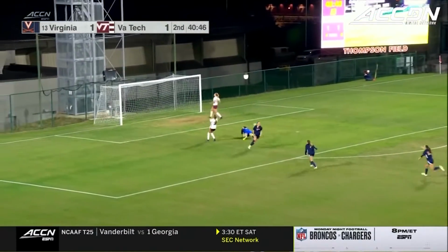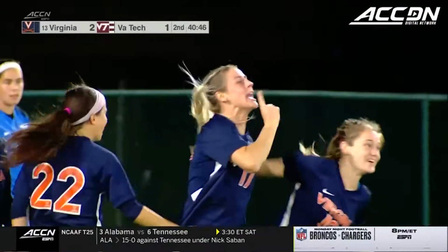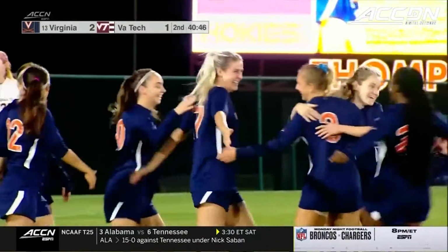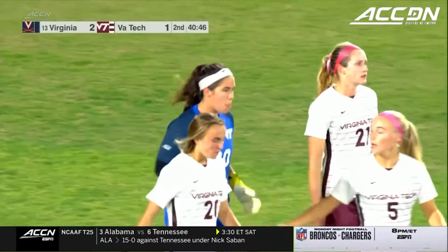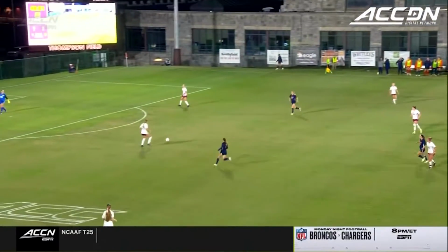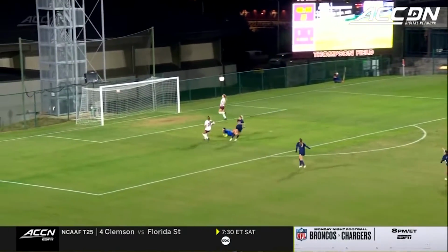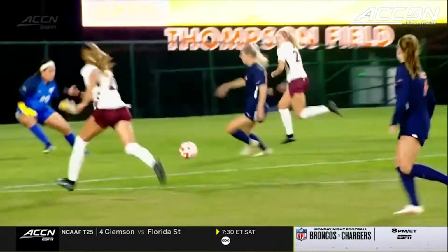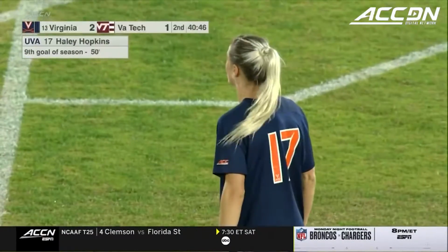As here's Hopkins, and just like that, Virginia takes the lead within minutes. Haley Hopkins with goal number 9 on the year, and the Cavaliers asserting dominance in the second half. And Hopkins just jumping on this. It's the initial pressure from Spansa. It's a bad back pass. And Haley Hopkins does not miss when she's right around the penalty mark, especially with Hargrove so far out.